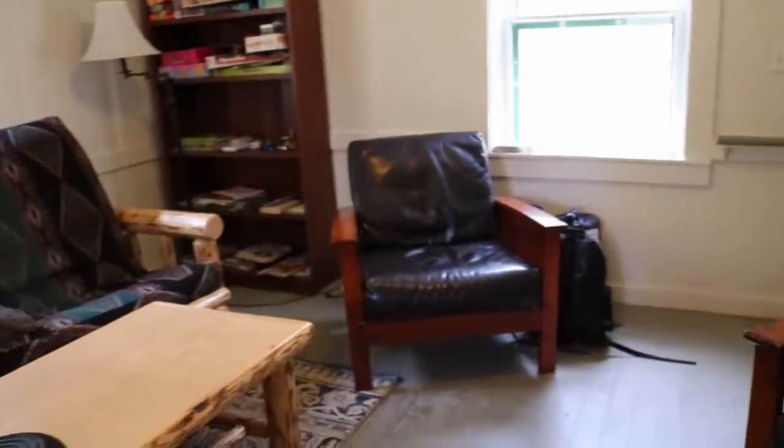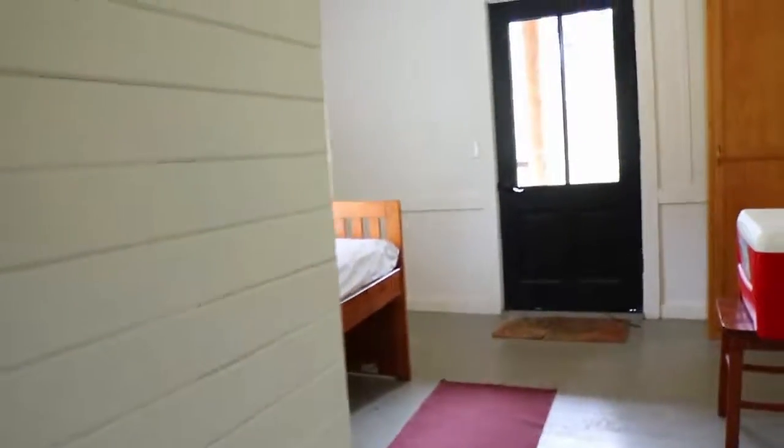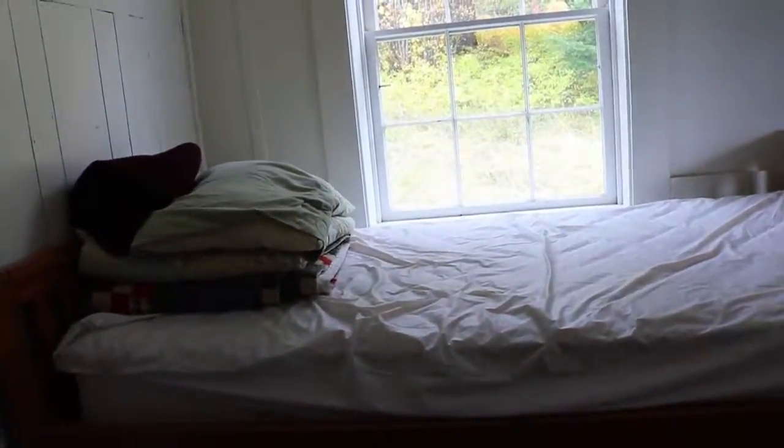Got some nice seating area to hang out by the fire here. Back in here is one little bedroom with a twin-size bed. And we'll head upstairs here. Kind of some steep stairs.